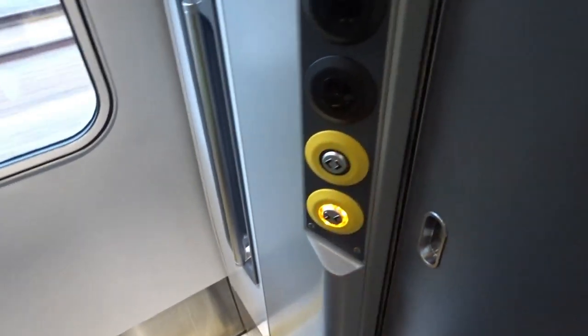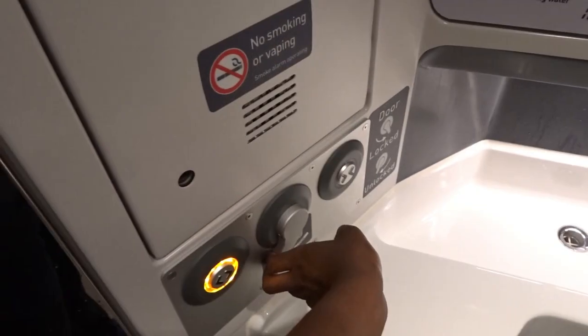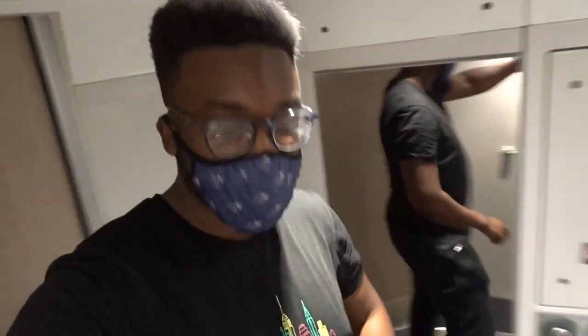What we're going to do now is check up on the toilets on the train. Let's see. It's open. Let's see, where did I lock? Close there. The door is now locked. Ooh, spacious!